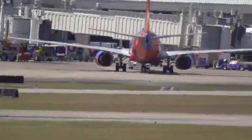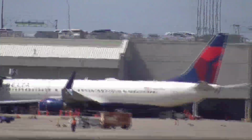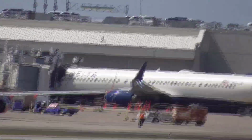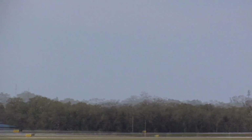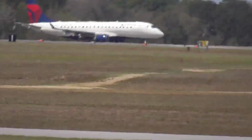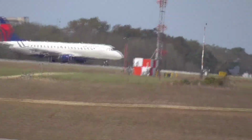That Southwest definitely got pushed back now. There's that Delta, still at its gate. All right. That Delta Connection's making its way onto the runway.